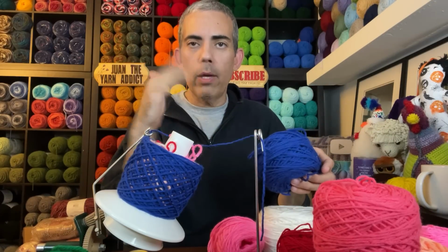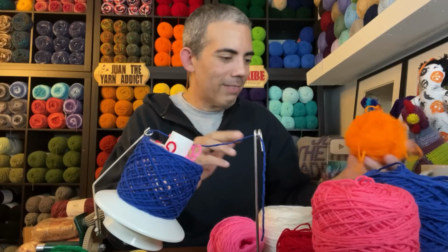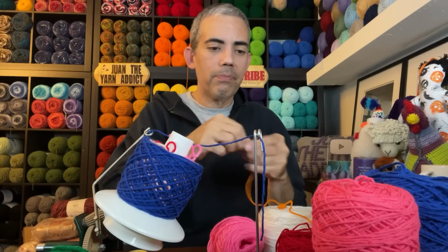I just like the way it wobbles. It's very entertaining to me. I get a good laugh. So I like that for us. I'm going to put orange on next.